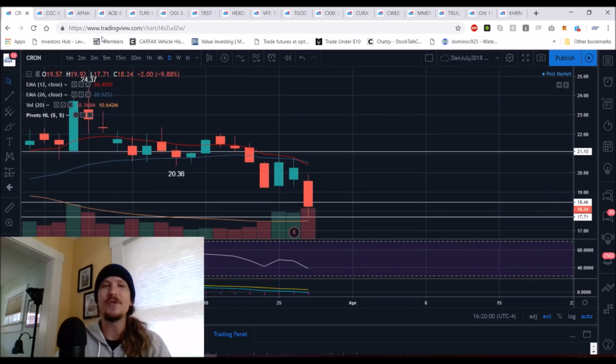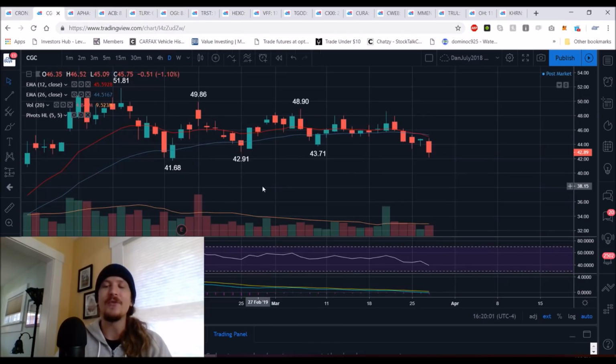So bears in full control of Cron. CGC got follow through for the bears as well. Again, we got the red flag for CGC days ago. The first red flag was the inability to break support, or resistance, I should say, and get follow through.